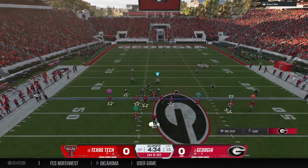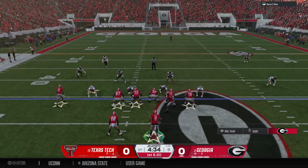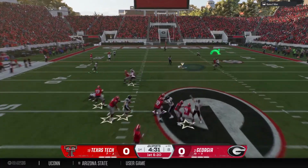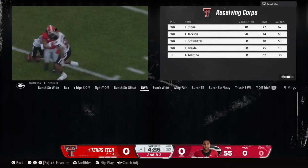The Bulldogs are moving quickly down the field. Motion from the wide receiver. Looking to throw. Unloads to the wideout. Grabbed in the middle. It's Bryant. Jumped on top of the pile.